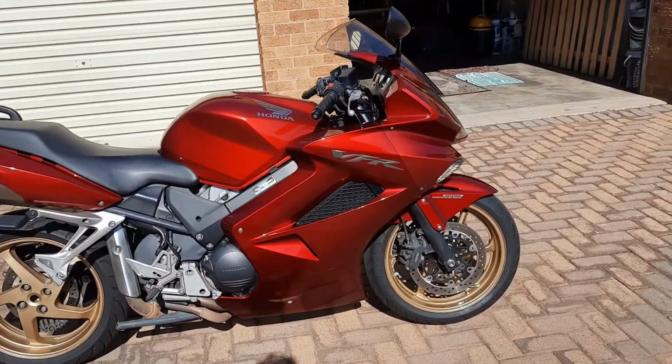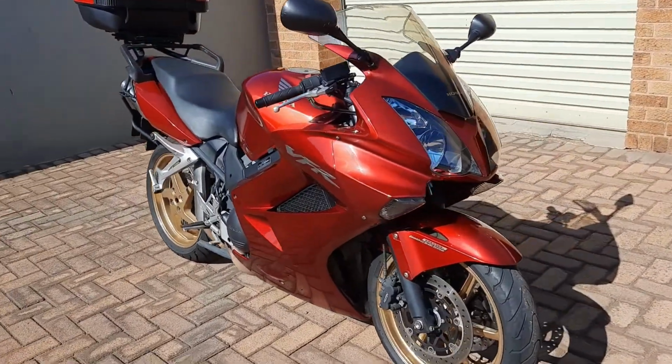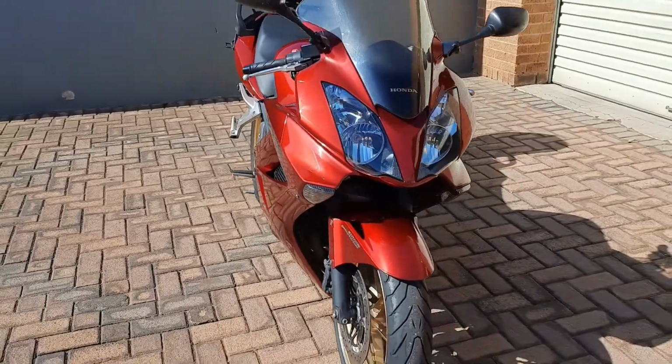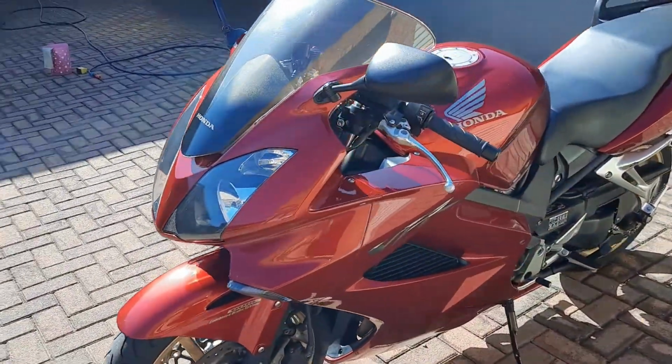I've always liked red bikes, as you've heard in the previous video. If you did do that, you'll know that I'm a sucker for these red ones. Whether they're Hondas, but particularly the red Honda.